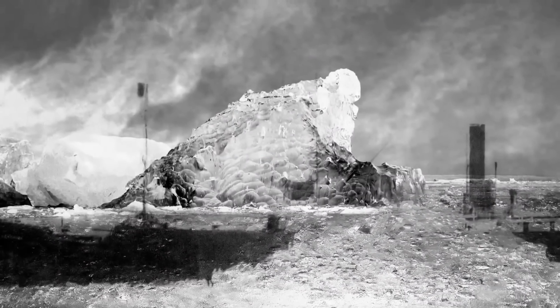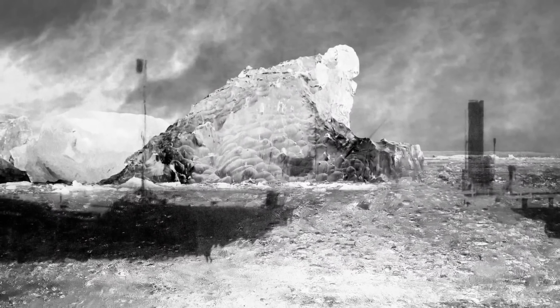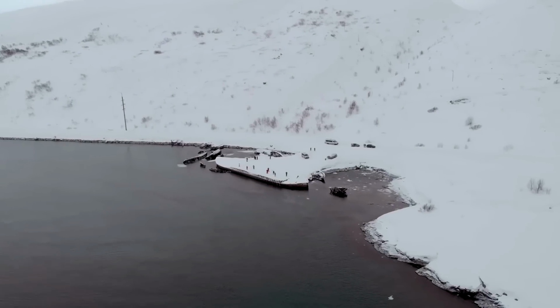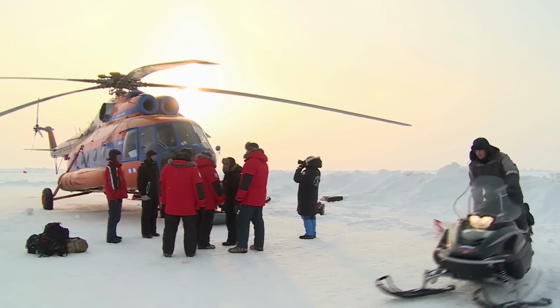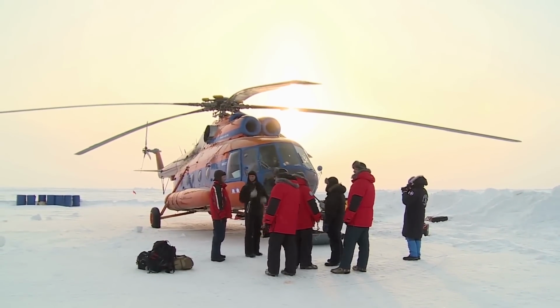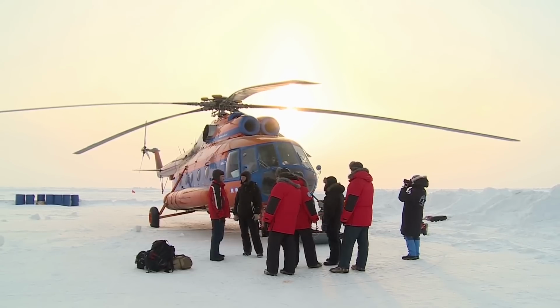What's odd about the Bachimo is the length of time and frequency at which people reported seeing it. Even more strange is the conspicuous absence of a wreckage or any debris since it was last spotted. In a last-ditch effort to find the ghost ship, the Alaskan government began an official search for Bachimo in 2006. No traces of it have been found.